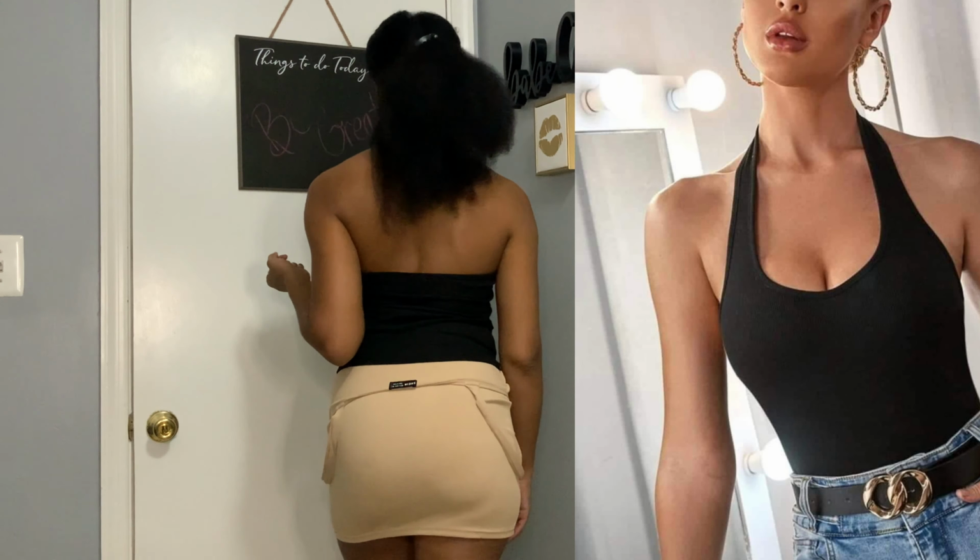Brown top is the same exact as the last one that was in black. I did get this one in a size large because I did not know how it would fit, so I got one in a medium and one in a large. As you can see, it is big, so definitely stick to your size or stick to a smaller size. So I would wear a bra with this.